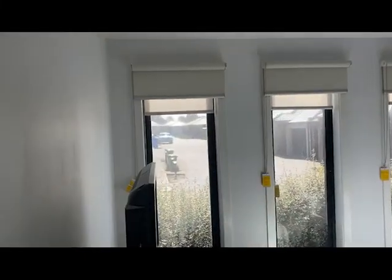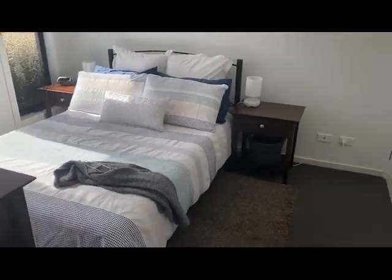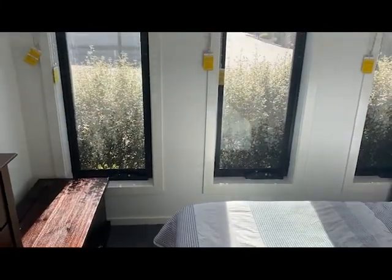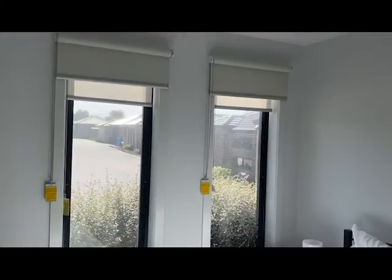Got our main bedroom here, really good size room. Double built-in robe. Got ducted heating throughout. Nice light filled room. Nice private location at the back of the group.